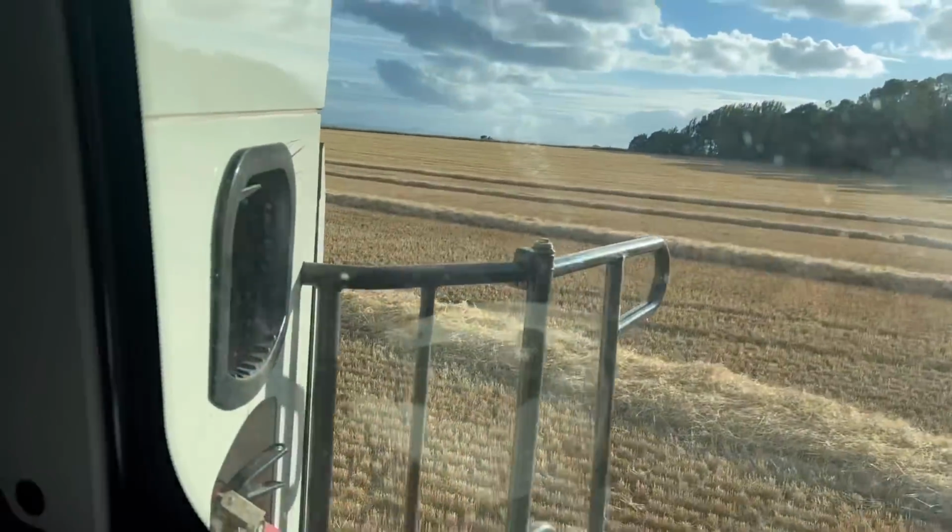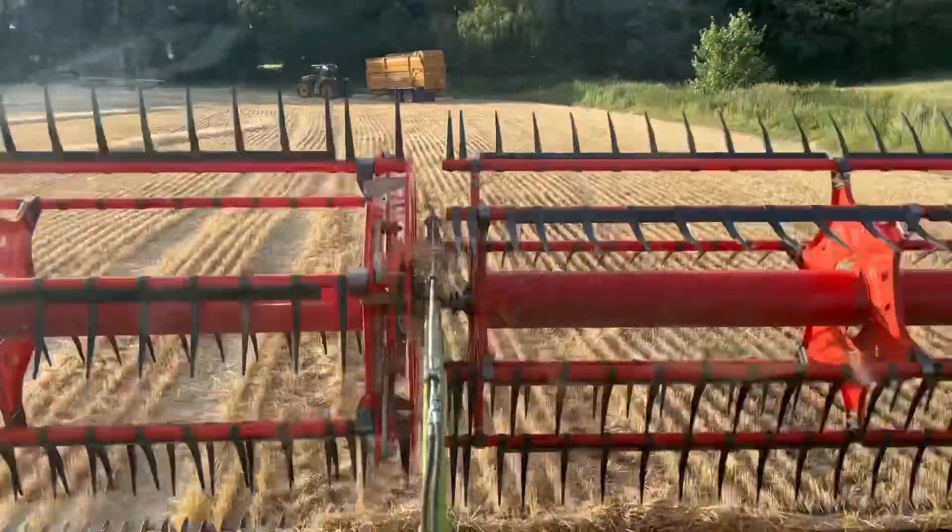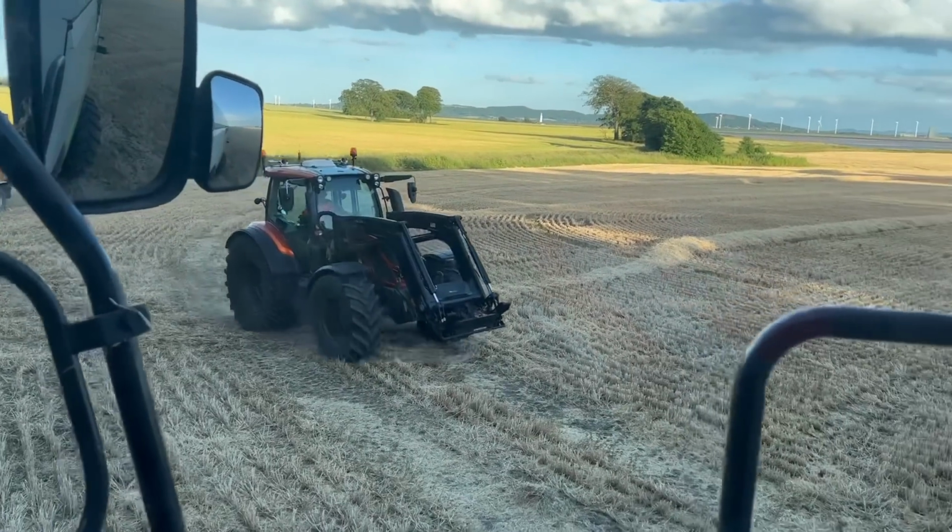There we go, that's a wrap. First field of 2022 finished. Only loads to go. That's probably 1% of what we've got to cut this harvest. Let's turn the header off anyway.